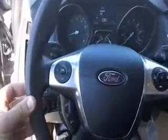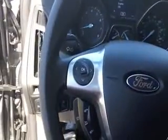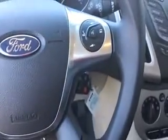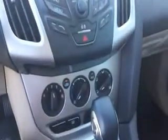Inside the cabin, you can see on the door all your mirror adjustments, window locks, and window controls. Beautiful interior. What I really like about this vehicle is its multifunction steering wheel. So all your onboard computer information's on one side with your cruise control and your sync services on the other. Give me a look at all the gadgets there.